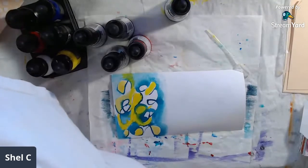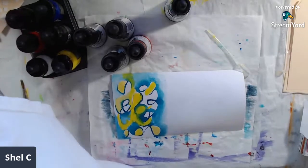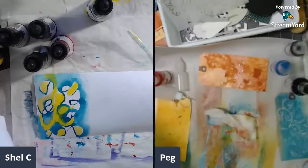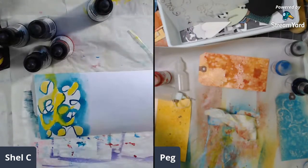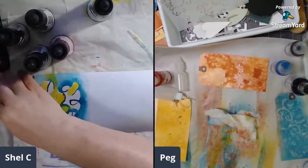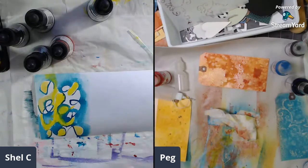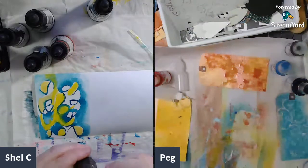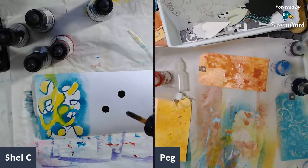Come back if you can. There. We messaged back. Okay, so let me just get this super wet over here. And let's just find some of these colors. I haven't used this one yet. This is brown. Oh, looks like she's coming back.